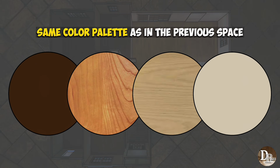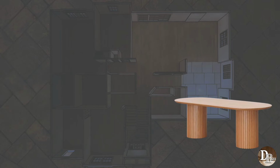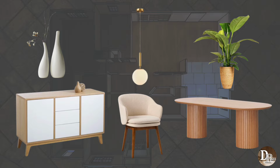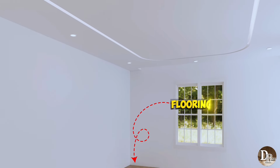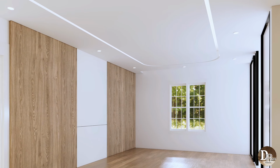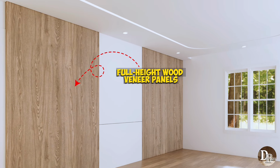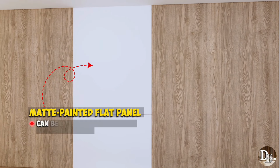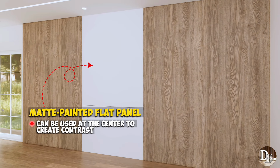For this area, we'll be using the same color palette as in the previous space, as requested by the homeowners. These are the dining furniture pieces that incorporate a modern Scandinavian style, which you can apply to your own dining space. Since it shares the same area with the family hall, the ceiling, walls, and flooring remain consistent for a cohesive and unified look. To enhance the space, full-height wood veneer panels can be placed on each side wall, while a matte painted flat panel can be used at the center to create contrast.